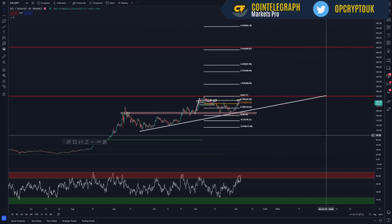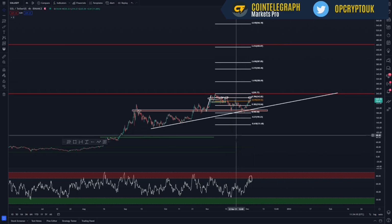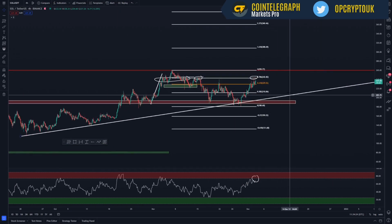So that's that pair pretty much covered in terms of the USDT pair, and a couple of buy zones down there and then some sell levels up there. I think the market's started to push on now, and we are trending up. Just be wary of that pullback if Bitcoin does pull back too.